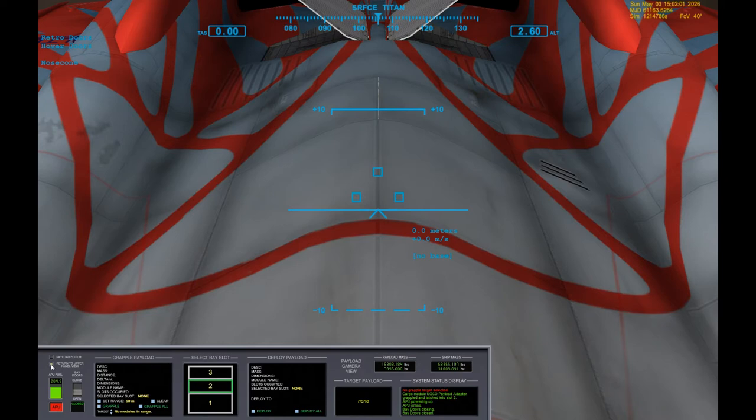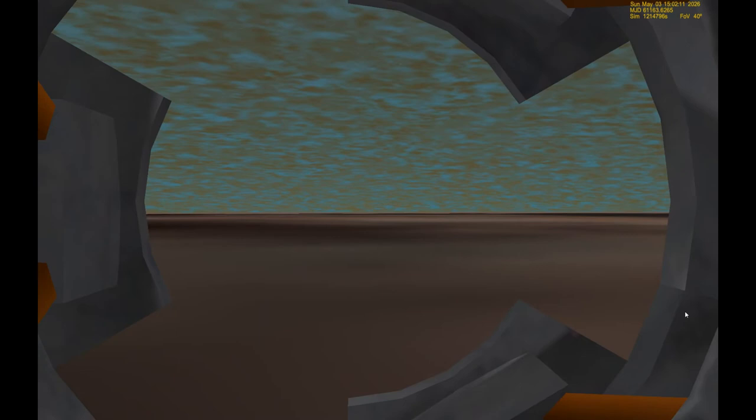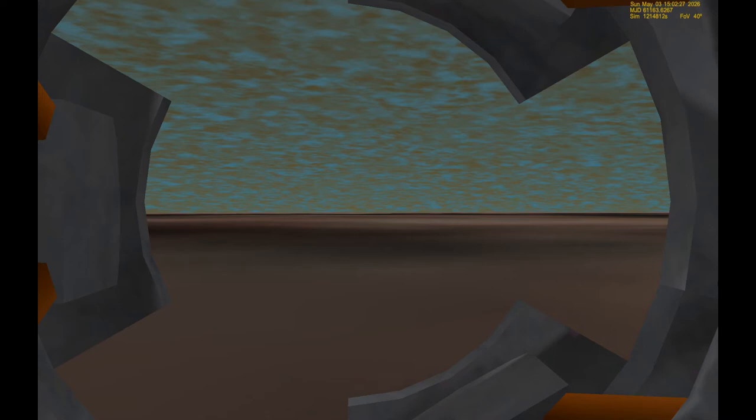We'll return to the upper panel view now. Actually, as a matter of fact, we'll go to the airlock here. We have to close the airlock here. So I think, is that Alt-O or Control-O? Go to my EVA check. Actually, it's ingress checklist. Outer airlock door closed, Control-O. Goodbye, Titan. It was an awesome stay here.